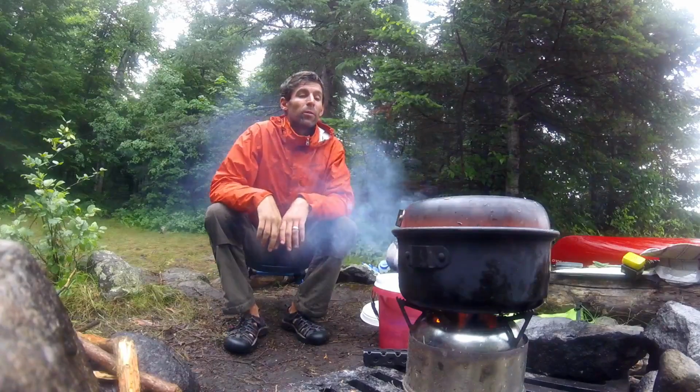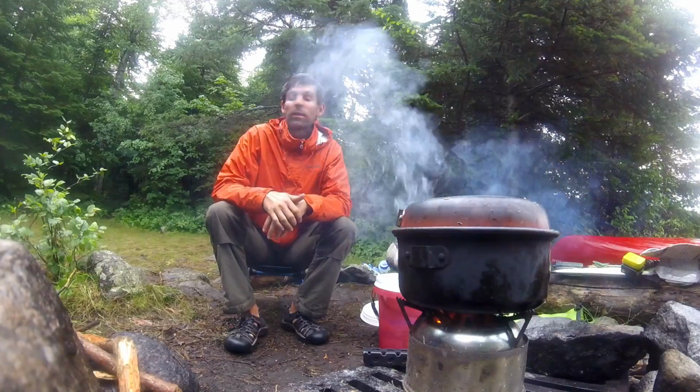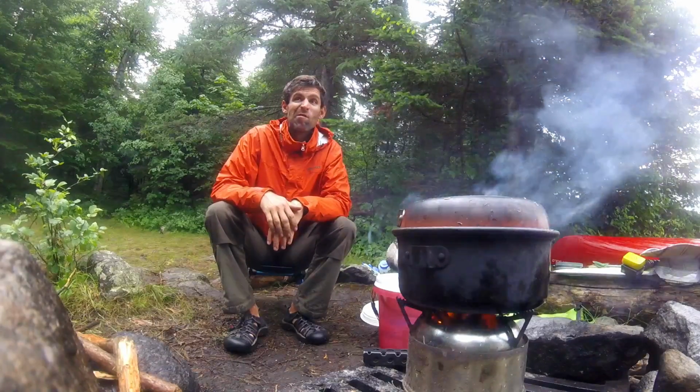Well, I got a twig fire going. It's about 6:45 in the morning. I already got my tent put away. I'm getting the heck out of here and moving because it looks like it's going to rain some more.